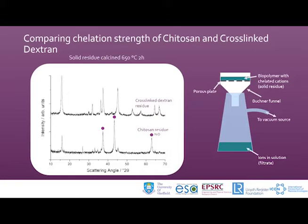For cross-linked dextran, the XRD pattern shows something that essentially looks like P3NNM. So it's clearly been able to uptake enough variety of metal cations to form this structure. Whereas we see quite a different story with chitosan. We pretty much see only nickel oxide and a tiny amount of another phase that I couldn't work out. So clearly chitosan is very good at uptaking nickel and not much else.